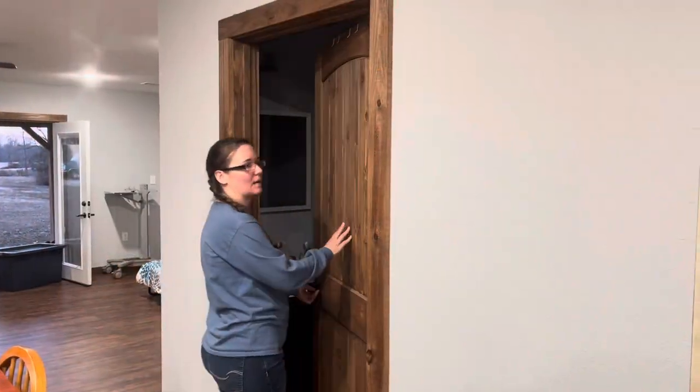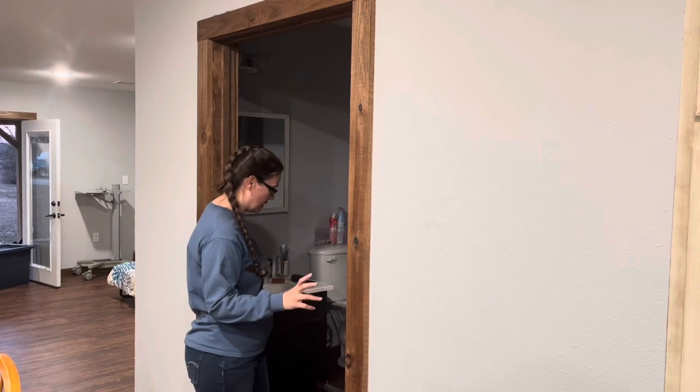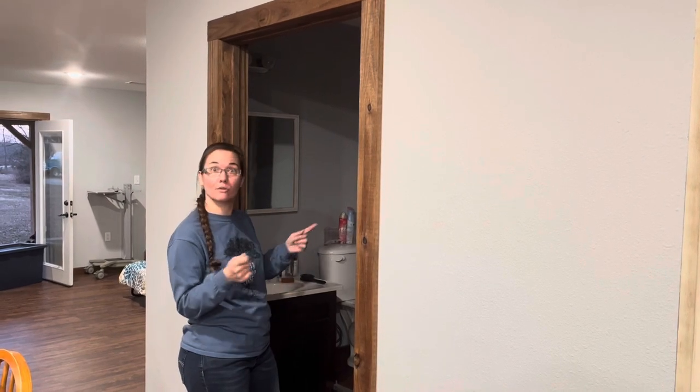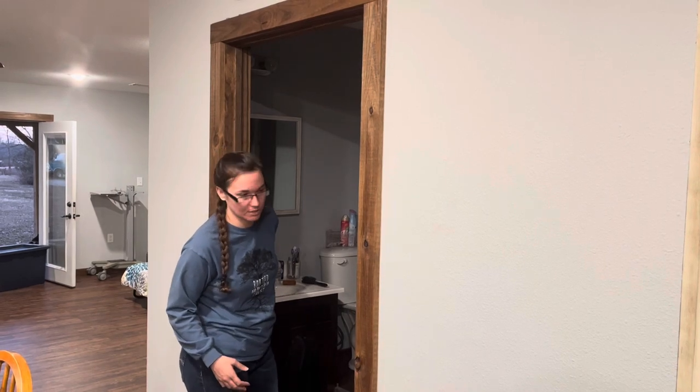We're going to go into the kids' bathroom. It is a full bath. It's got a bathtub and everything in it. So it's right off the kitchen. If we could do it again, I probably wouldn't do it right off the kitchen. I probably would organize it a little different, but this is the first house I ever drew up or organized. So this is where it is. Someday it might move, but for today, it's right here.